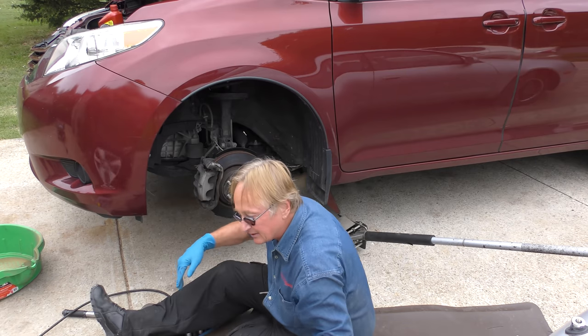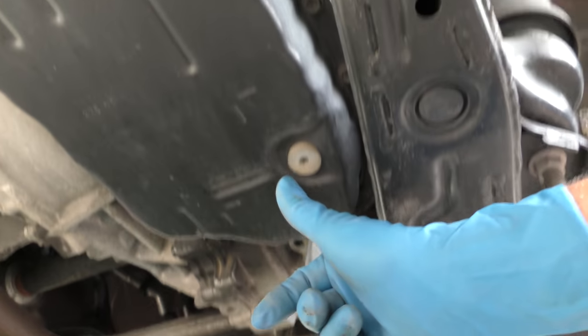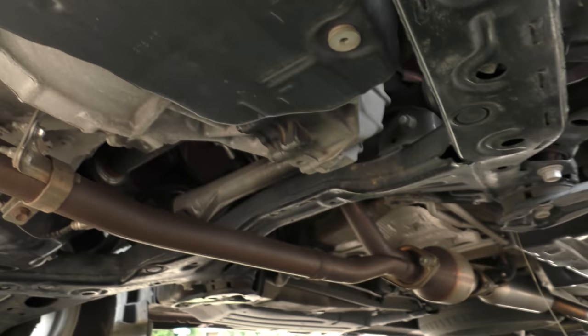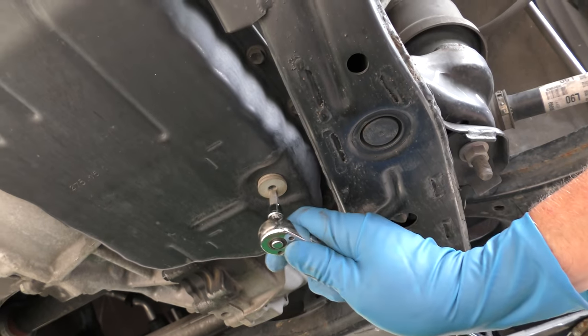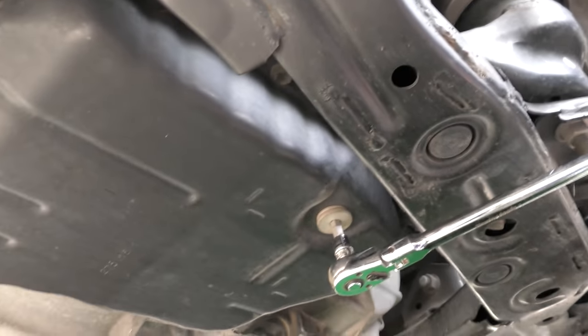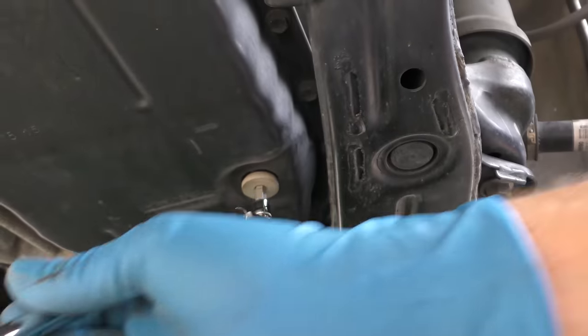Around and around and around it goes. There. Now, what's to get under here? There's the drain plug right there. The drain pan under there. This one is a 6mm hex head. So we'll put it on the end of a ratchet. They're on pretty tight, so you gotta pull pretty hard. But eventually, it breaks loose. Then we can just do it by fingers and drain it in the pan.